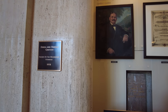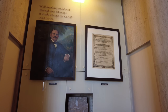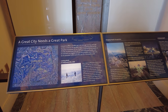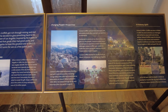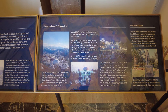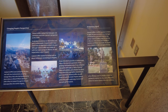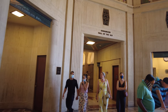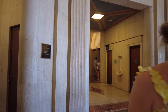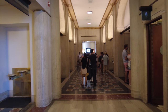Here's the founder of the observatory, Griffith, who made this park and observatory possible. Colonel Griffith loved astronomy. It was intended to provide an unobstructed view of the sky with free public telescopes. Okay, let's go towards the Hall of the Sky. There's public restrooms to the left and right of me.